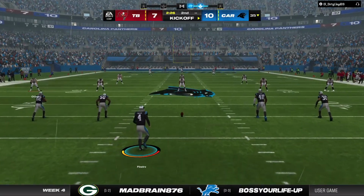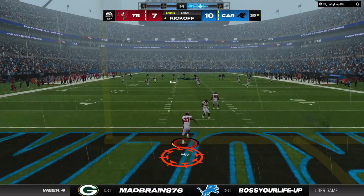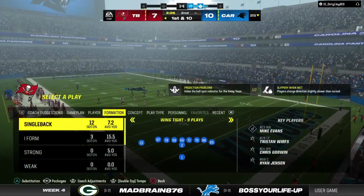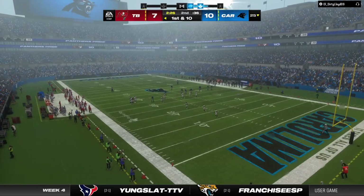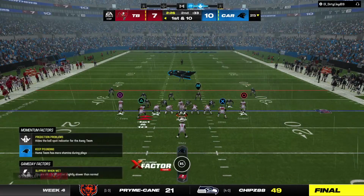Now after the touchdown, here's Piñeiro to kick it off. And that one will bounce out of the back of the end zone, so we will start here at the 25. The Tampa offense is ready to get their drive started.